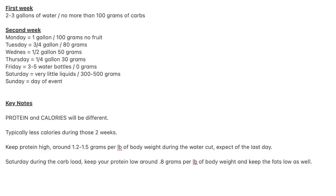Hear me out. I do want to say this real quick before I forget, is that your calories and protein will change. As far as your calories go for these past 2 weeks, as you're drinking more water and less carbohydrates, you're probably going to have a lower amount of calories. That's perfectly fine. To help you out with more satiation, try your best to eat more protein, especially during the first week and a half of this. So if you're typically having around 1 gram of protein, bump it up to maybe 1.2 or 1.5 grams of protein per pound of body weight. The more protein, the better you're going to look for that special day or that special event. And then as you go to, let's say, Friday and Saturday before the event, so that second week, try to keep the fats pretty low if you can.